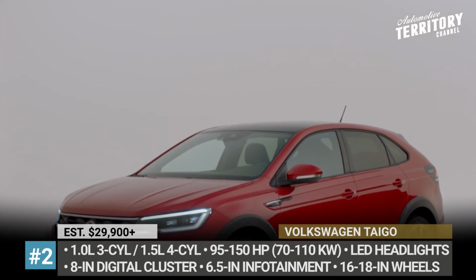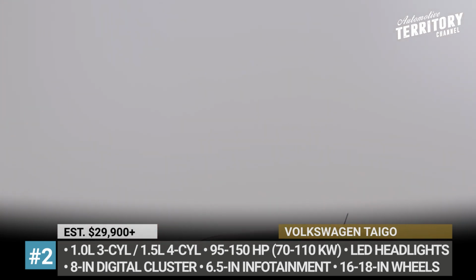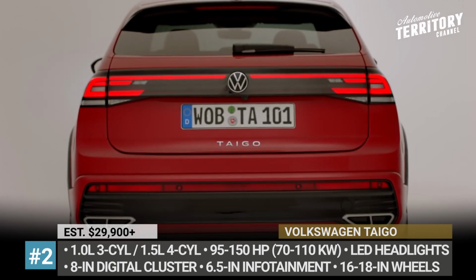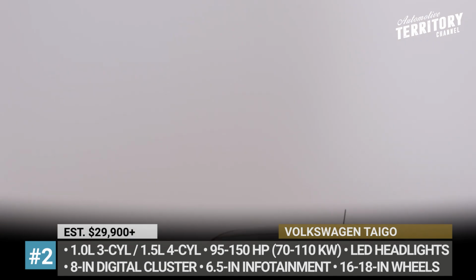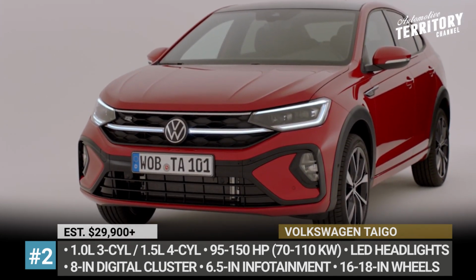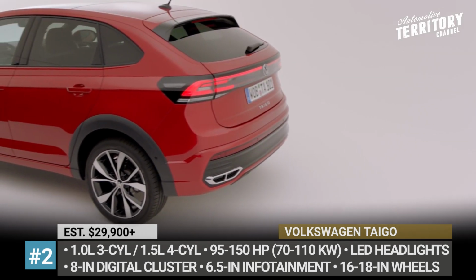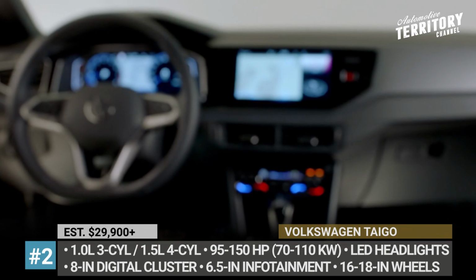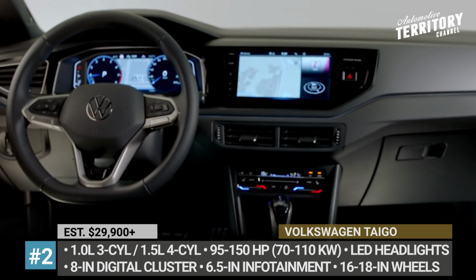Buyers will choose between 4 trims, where the entry-level offers an 8-inch digital cluster, a 6.5-inch touchscreen, and heated electrically powered front mirrors. On the mechanical front, there are 2 gasoline mills, the 1-liter turbocharged 3-cylinder with 95 or 110 horsepower, and a 1.5-liter turbo 4 with 150.